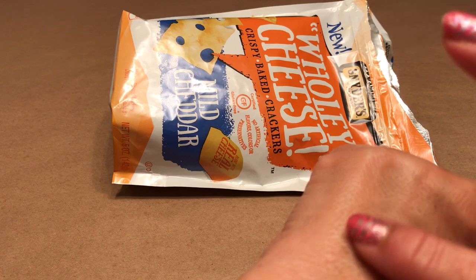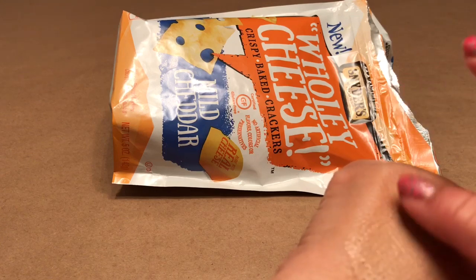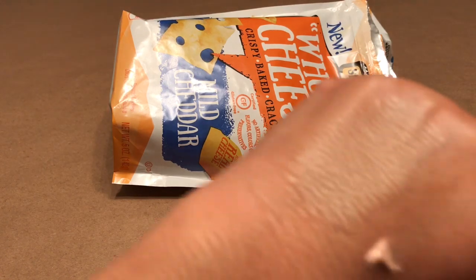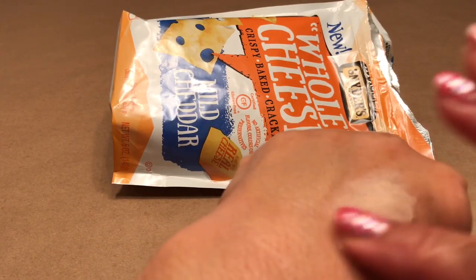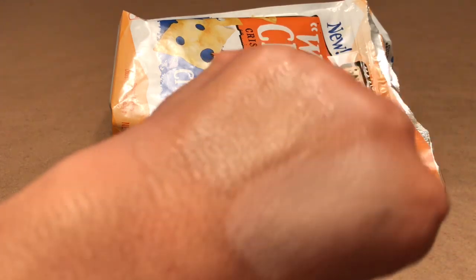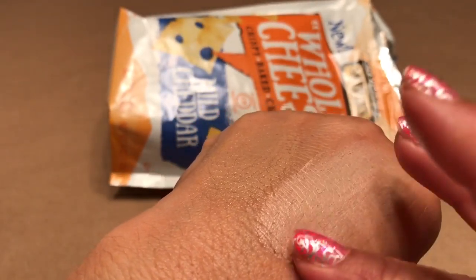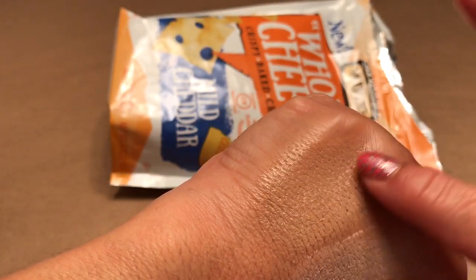So I'm gonna go ahead and just apply it the way it says on the product, to apply with the finger. Okay, so there is the foundation, and here is the BB Cream. So there we go. You can still see the difference in pigment. The BB Cream is a little bit lighter than the actual foundation. There you go. Okay, so I'm just gonna leave it there.